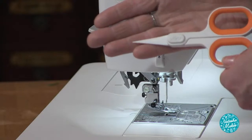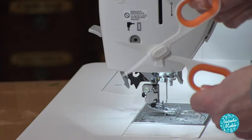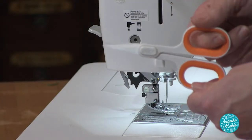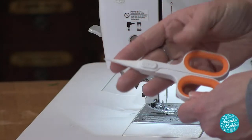I might just have to have another pair. But they don't rust. There's no oil on them anywhere because they don't need it. So they last and last and last. So they are the little snips.